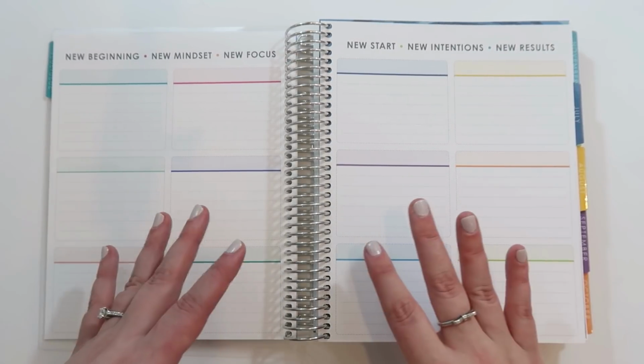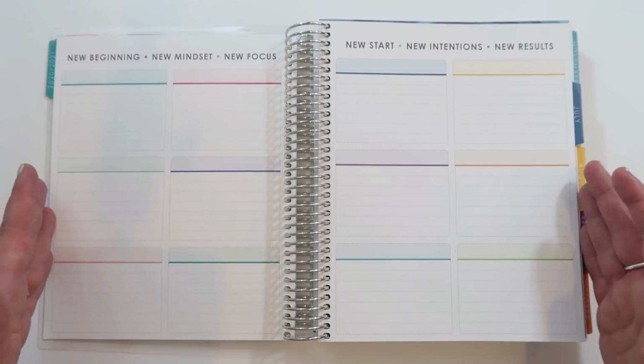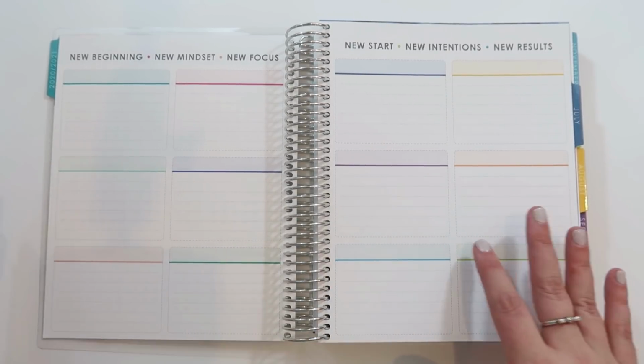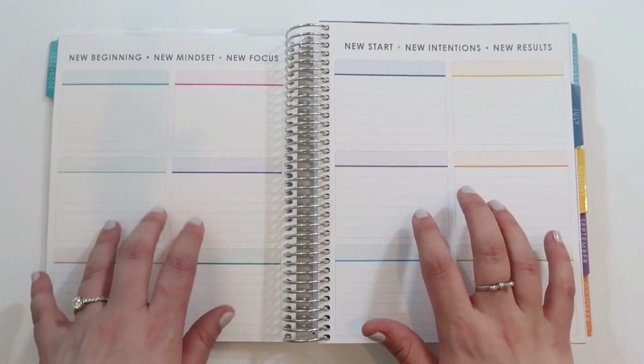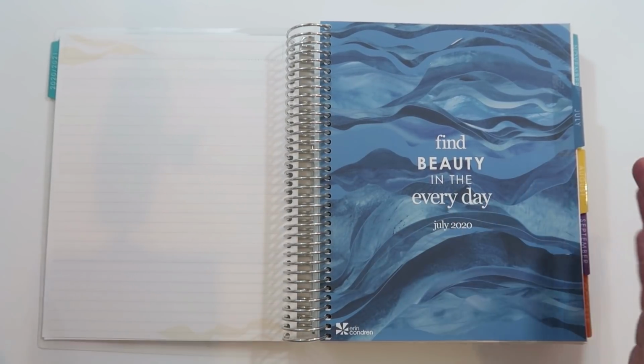I watched my video from last year and I didn't know what to call this page then, and I still don't know what to call this page, but you've got 12 boxes. The colors kind of match up, like January, February, March, and so on if you wanted to use them as months, or you could use them as goal categories. There's a lot of inspiration for how to use these pages on social media. And then you jump into the monthly section.